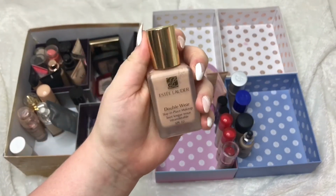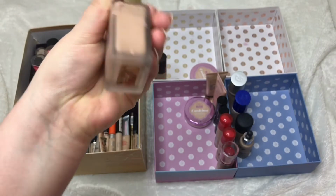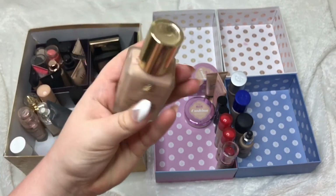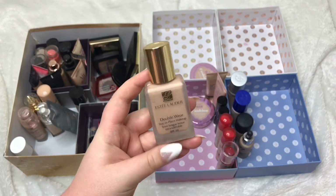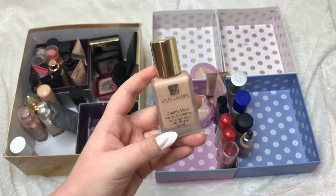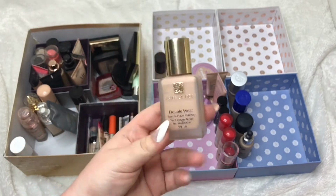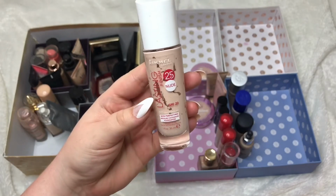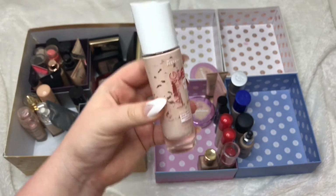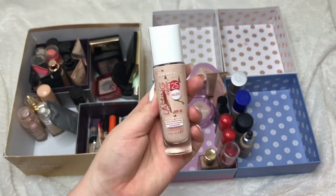Another foundation I will be keeping is the Estee Lauder Double Wear. This is in the shade 2C4 Ivory Rose. Again, I really like this. The colour is a little bit off for me at the minute, but I do love it and it's a really nice foundation. It is very full coverage and it is quite heavy, but if you're okay with that, then it's great. So I have this foundation from Rimmel. It's their Lasting Finish 24-hour nude foundation in Light Porcelain. As you can see, this has a tiny little amount left and I don't know how long I've had this. I'm just going to bin this.